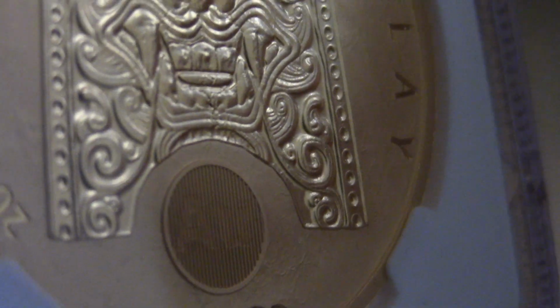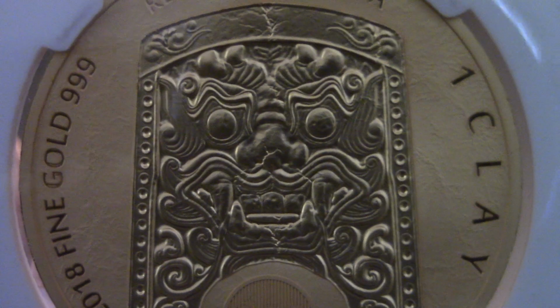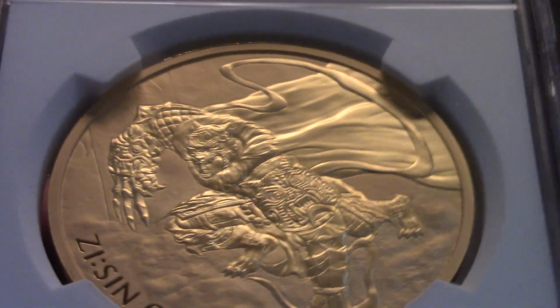You probably have to strain your eyes a little bit, and I apologize for that, but as you can see, AU is the chemical symbol for gold on the periodic table. And that is the shield of the Chiwu collection. A lot of detail in it. And as I mentioned before, I think this series is very hot.